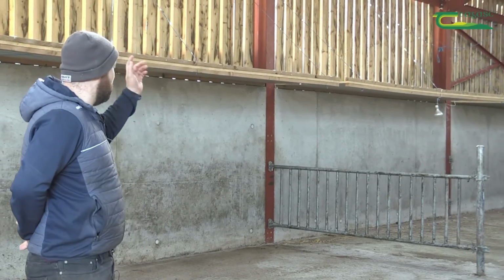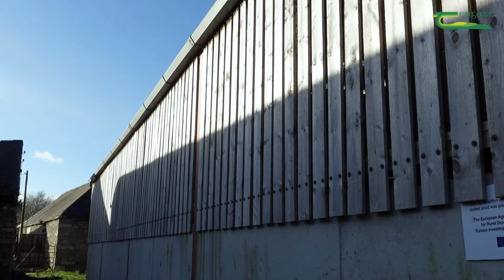We slide one door across onto the other side. We let the calves into the middle passage, clean it out, let the calves back in, and slide the other door across and do the exact same on the other side. It makes it really easy to clean out, and you clean it out a lot more often than if it is not easy.